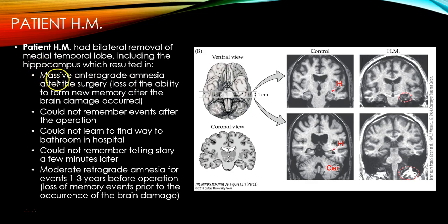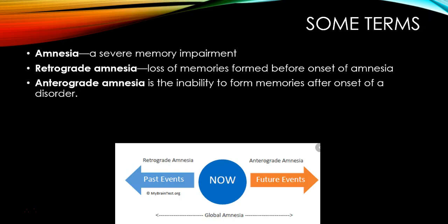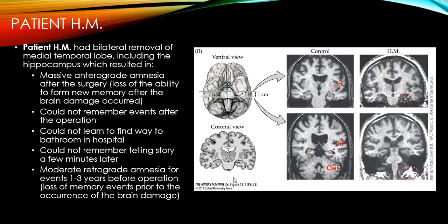And what we found is that this patient had massive anterograde amnesia after the surgery, meaning the loss of ability to form any new memories after the surgery. He couldn't remember events after the operation. So again, if we look back here to anterograde amnesia, patient HM couldn't make any new memories, basically, after the surgery.